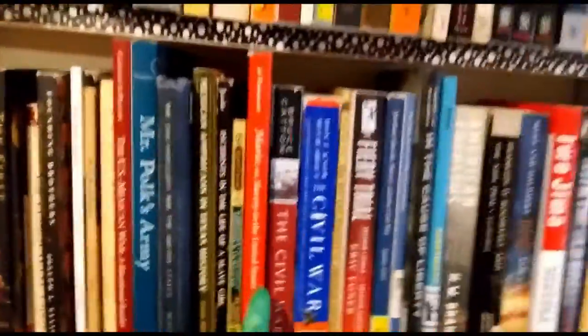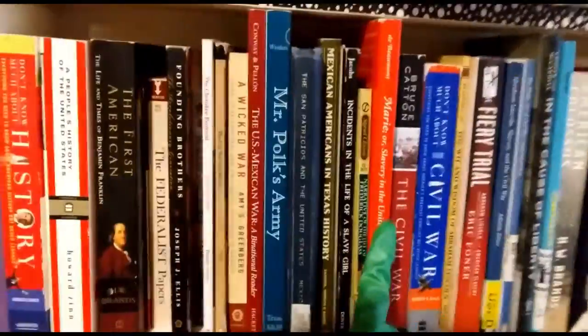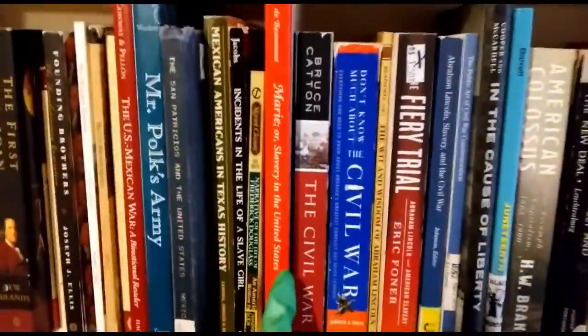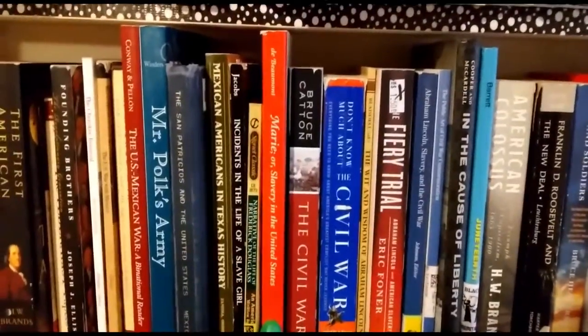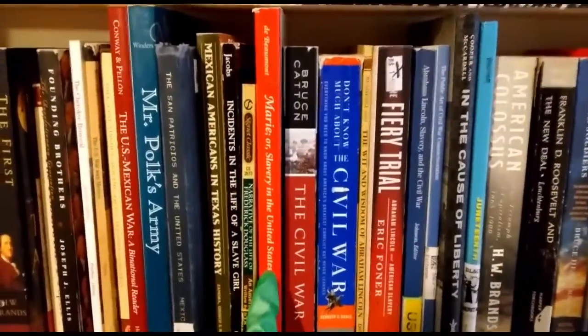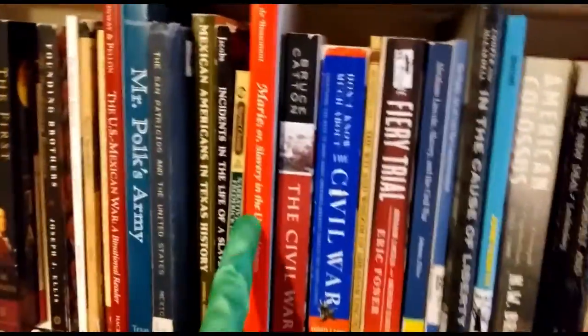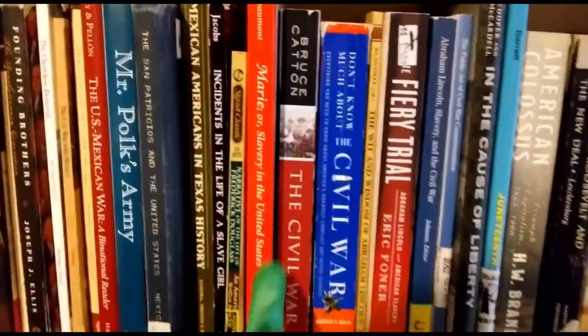This is by Gustave de Beaumont, who actually came to America with de Tocqueville. He's much less well known, but he wrote this novel called Marie, and it's him basically saying the United States is great except for that whole slavery thing, which ruins it. And so this is a very interesting book.